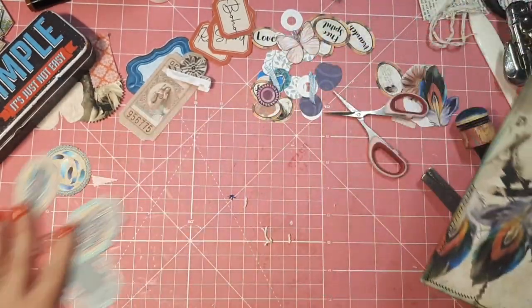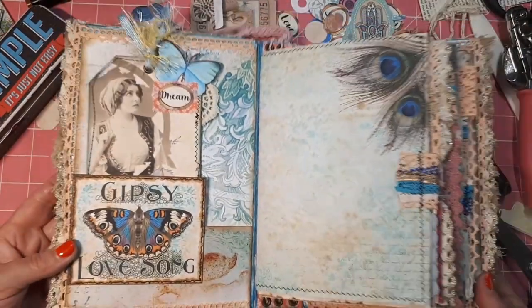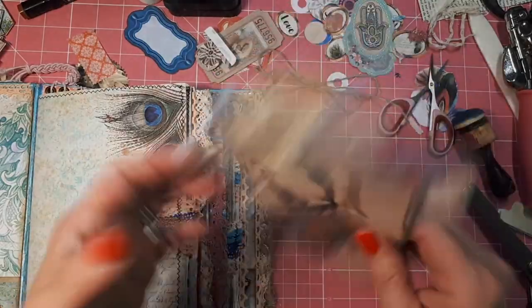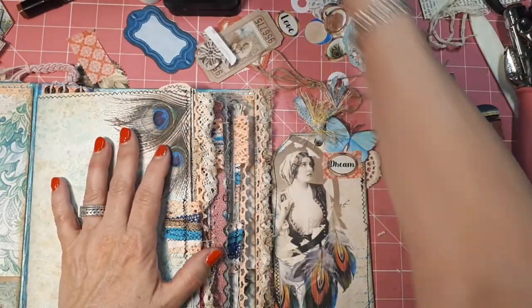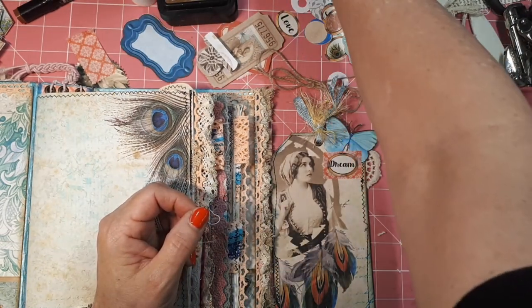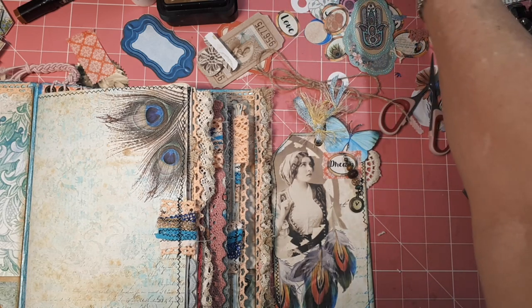So, check to see how it is in the journal. I think this is a good tag for this spot. Yeah, it is. I did want to put an eyelet in here too. Let me see where. Or maybe I don't need to put in an eyelet, and maybe I can just put on one of the beads. This one. Not sure if I like this one. I do like the bead, but I'm not sure if it's the right one.